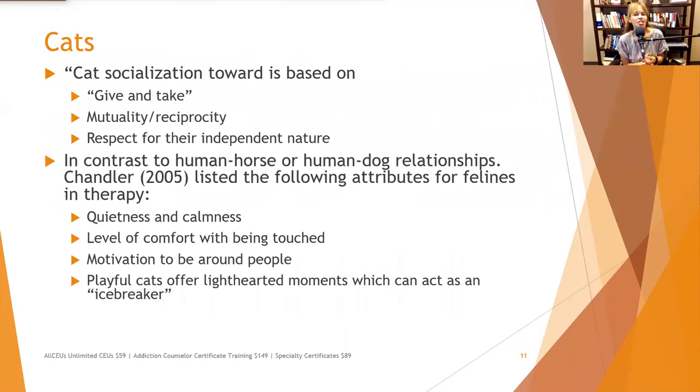Cat socialization is based on give and take and mutuality and reciprocity. You give me a treat, I'll be nice to you. So we need to respect the fact that most cats have a very independent nature. A lot of them, if they don't want to be held right now, you can pick them up and put them on your lap and they're going to jump off.